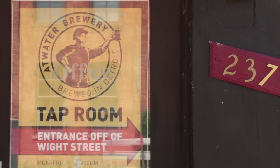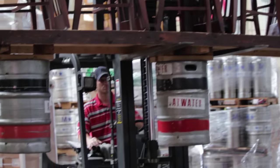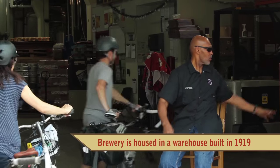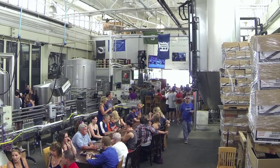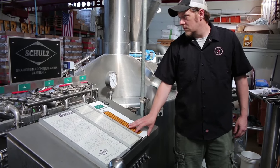So you're sitting in the warehouse right in the middle of a brewery. Atwater Brewery was founded in 1997 with the purpose of carrying on the rich history of breweries in the city of Detroit. And this place has an assembly line feel to it because you can grab a beer literally next to a tank making their next batch. We stop all of our production and then we open up the tap room. It's worked out really well.